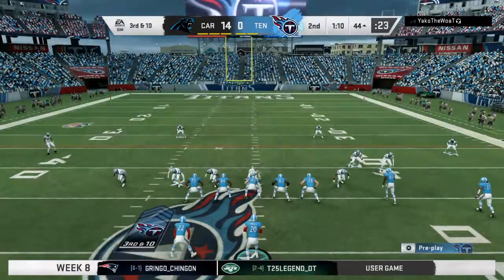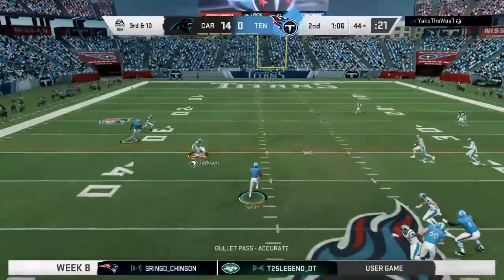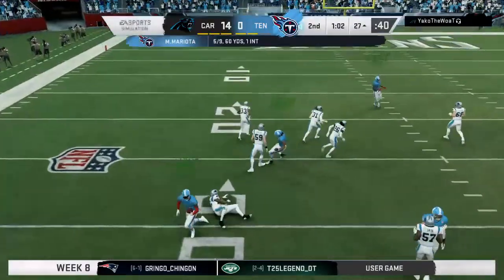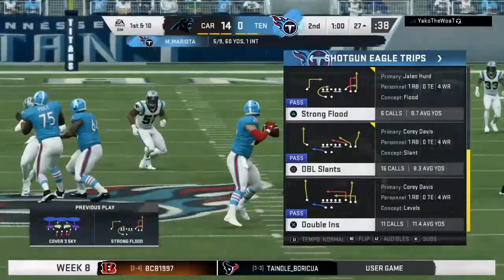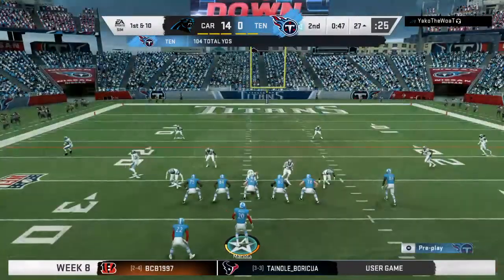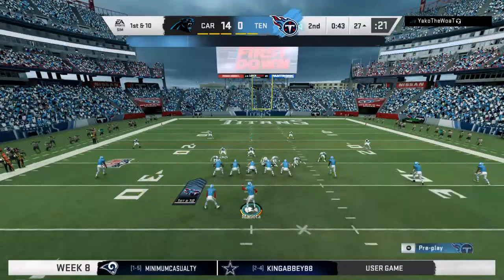Mariota will need a big play after the sack as the Titans come up 3rd and long. Mariota to throw it. Finding his safety valve here. That's complete. And he's going to get this inside the 30. 17 yards on that play for the Titans. This offense finding its legs now. Here's another 1st and 10.